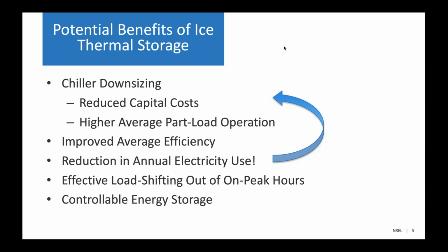Other benefits of thermal storage is that it is very effective at shifting your cooling load out of the off-peak hours, and it is a controllable energy storage. So Mark mentioned all these incentives seem to change every year. Well, with an active thermal storage system, you can adjust your control schemes as necessary to match future changes in the electricity rate structures.